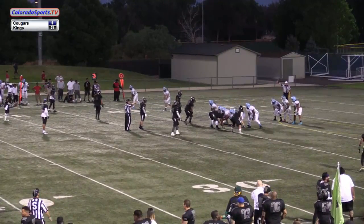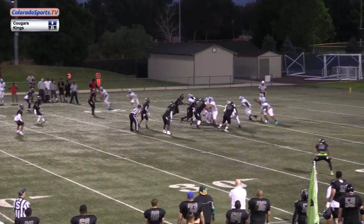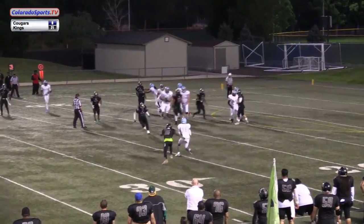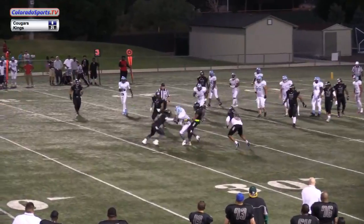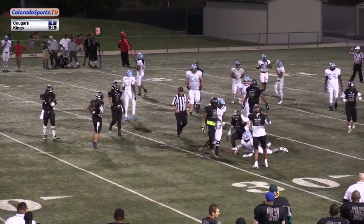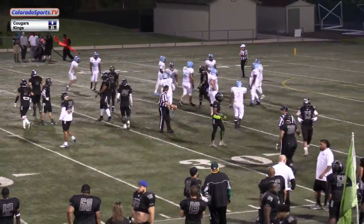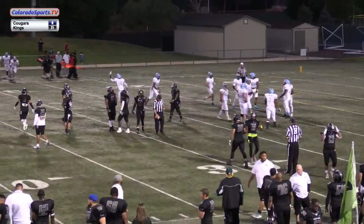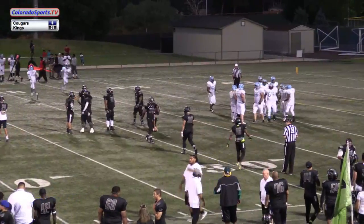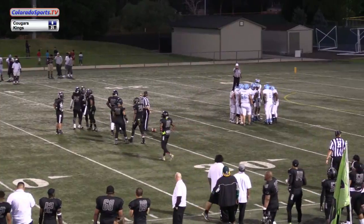All right, shotgun formation, max protection, two receivers to the right, one to the left, four down linemen in front for the Kings. There's a snap, fakes the handoff, throw on the slant, is caught, fighting for extra yardage as the receiver finally gets brought down after getting the first down play for the Colorado Cougars. We're going to stop the clock to move the chains, and we are at 7 minutes, 47 seconds left in the first half, and the Cougars are driving. They've got a long way to go and a short time to get there, but they are executing.